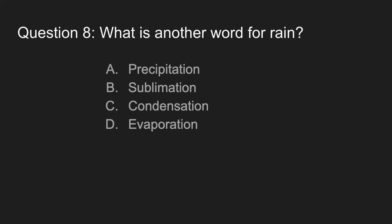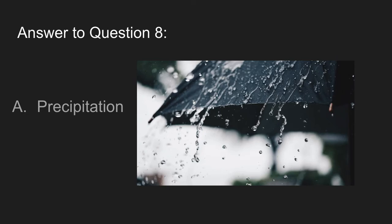Let's move on to question 8. What is another word for rain? A, precipitation, B, sublimation, C, condensation, and D, evaporation. So I am hoping you chose A, precipitation. So we have here someone holding an umbrella. Looks to be sort of waterproof. Maybe? I mean, the droplets are sort of coming off. Maybe it's just quick rain. Who knows? But precipitation is the action or process of a precipitating substance. Or in terms of water, it's like clouds letting out rain, pretty much.